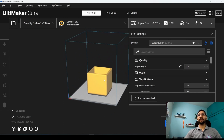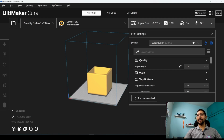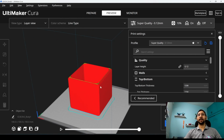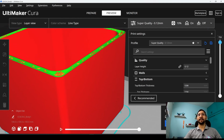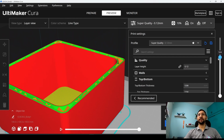So once you have your object in the 3D printing software, hit slice, and it should start the slicing process, and you can go to preview, or once it's done you can select that over here. You can see your object is sliced by the 3D printer, and you can see all these objects being in layers. So once you slide down these layers, your 3D printer is going to print layer by layer.